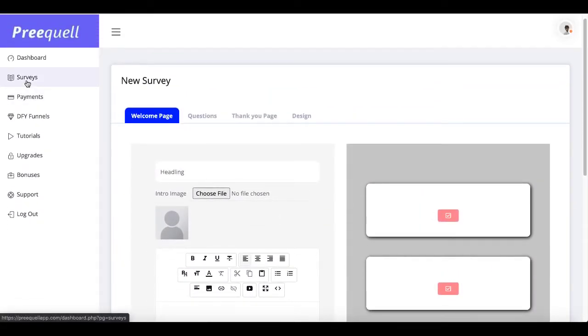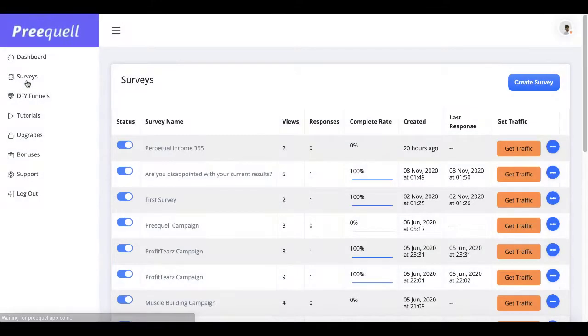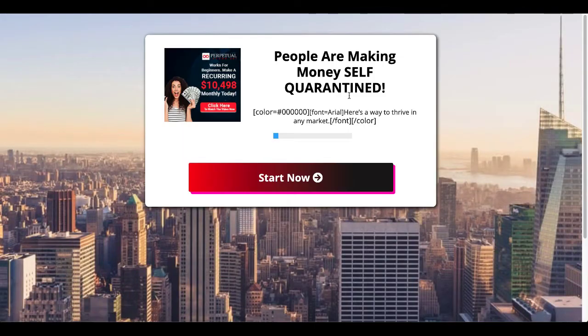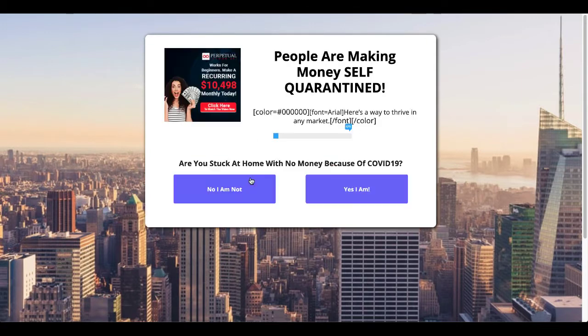And then once your survey is built, you'll go back here and you'll have the ability to actually take a look at the page by clicking View Survey. It'll take you to a page like this, which is the templates that they give you. People are making money in self-quarantine. Click Start Now, and it is a survey, or it's a quiz. Are you stuck at home with no money? Yes, I am. No, I'm not. And it's just going to walk you through all these things.